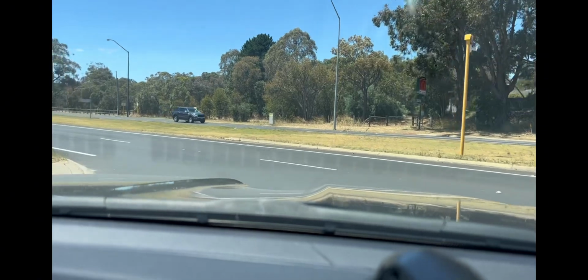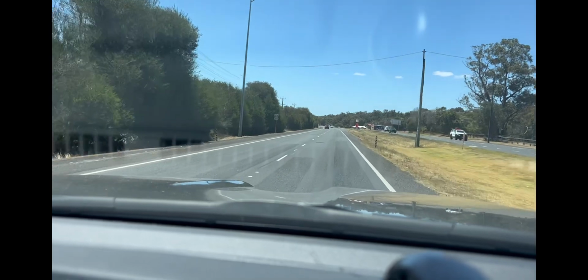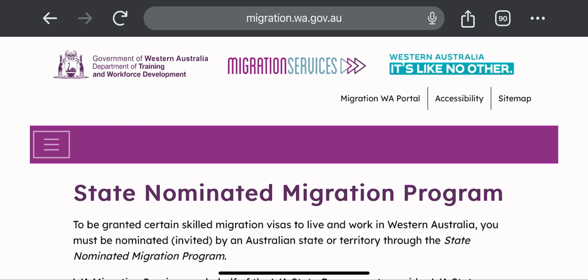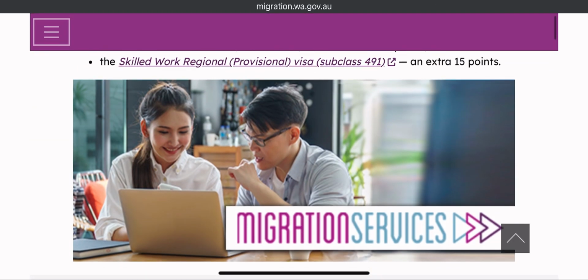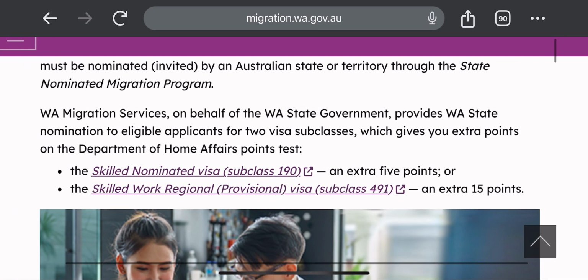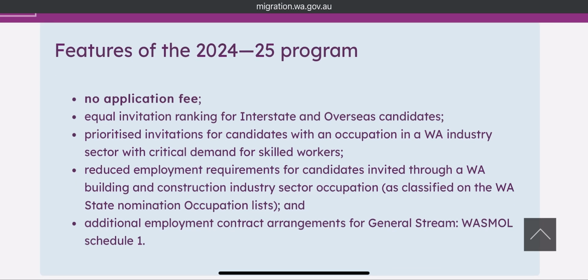Now, let's talk about the requirements for the visa if you want to be nominated by the state of Western Australia. Okay, let's go. This is the website for Western Australia immigration, migration.wa.gov.au. I will drop a link to everything we'll discuss in this video today. When you get to the website, you get information about two visas, because those are the only state nominated visas, 491 and 190. Okay, so the current update, take note of this.